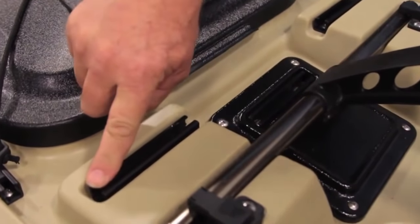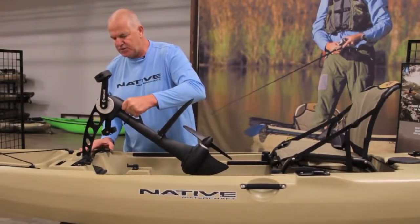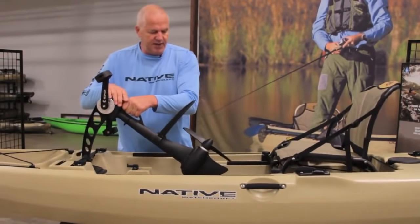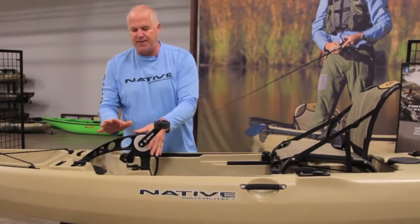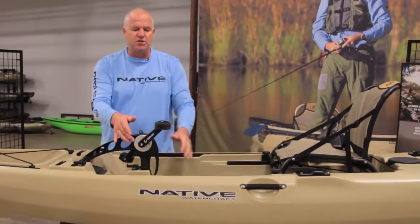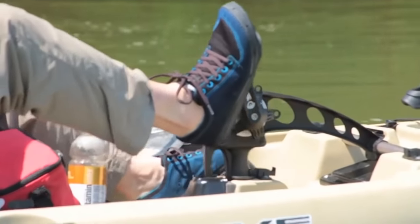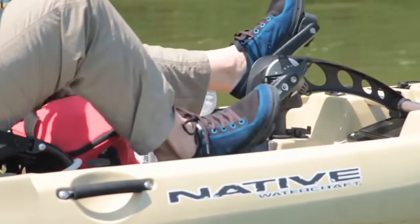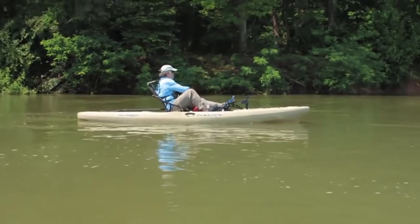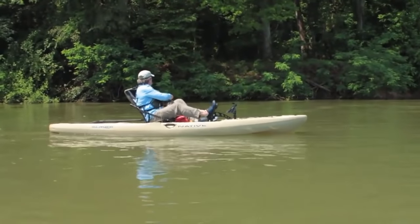Moving back, we've got our drive system. Still, it attaches with these 2 simple clips. Really easy, line up the prop and set it down. Cool thing about this new system is you'll notice that we have a shorter crank arm. What that does is it allows you to pedal easier and not bring your knee up as far as before. So really happy about the new crank arm.